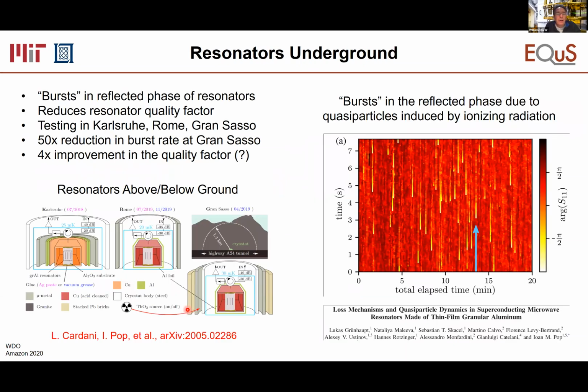Okay. Now I mentioned already that there are some other groups that are doing resonators and qubit measurements underground. And one that's been published recently is from Laura Cardani, Johan Popp, and collaborators, where they're using the underground facility at Gran Sasso in Italy and comparing that with above ground measurements at Karlsruhe as well as in Rome. And these were resonators, not qubits. But what they saw is that they would get these bursts in what they're plotting here, which is the reflection S11 off of a resonator.